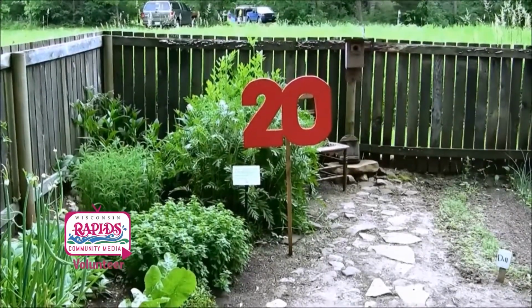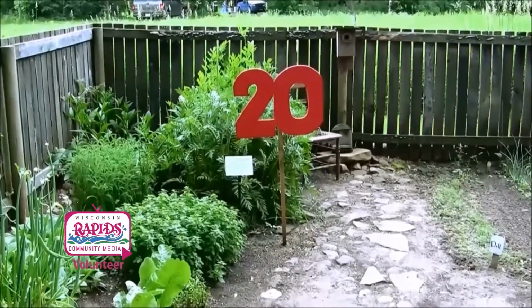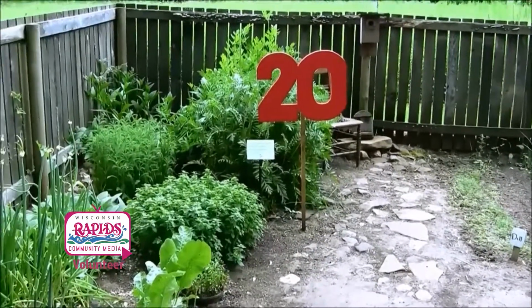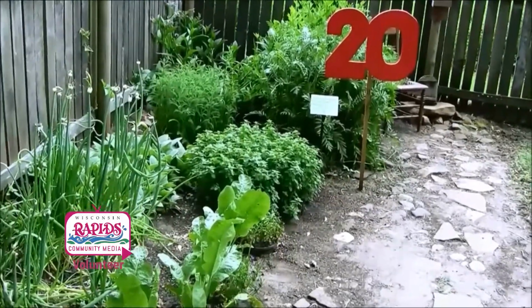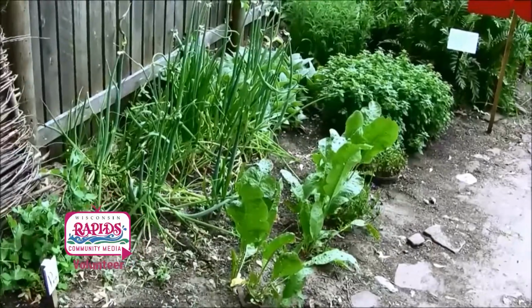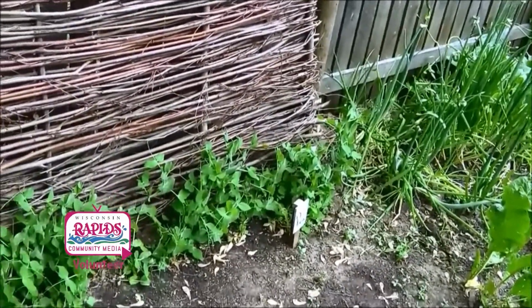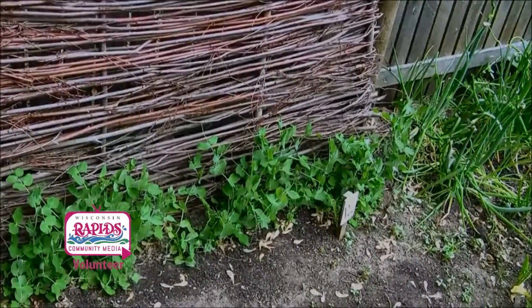Well, there's the Wood County Master Gardener's 20th anniversary sign. They've been in existence for 20 years, and so they're celebrating their anniversary year this year. And here's some more of their herbs that they have growing. Got some nice winter onions going right there, and some horseradish. And over here we have some peas that are getting ready to climb up the little wattle fence.